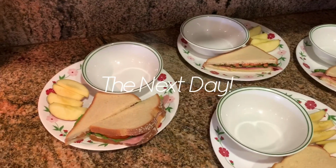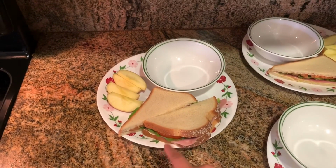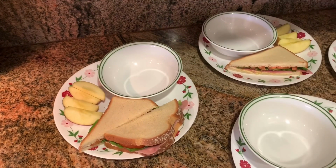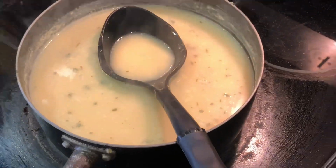It's another example of what they eat for lunch. So they'll have a ham sandwich with lettuce, tomato, mayonnaise, and a little bit of mustard, and then a side of apples and some broccoli cheddar soup.